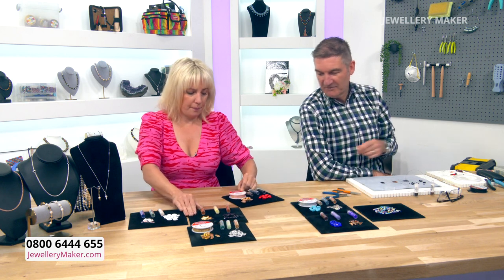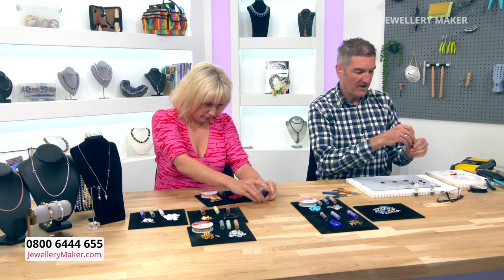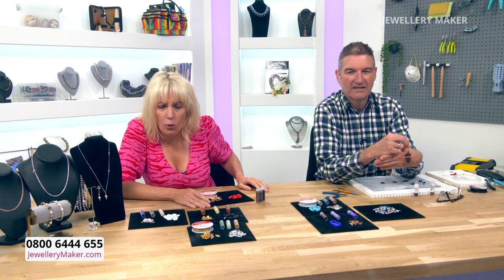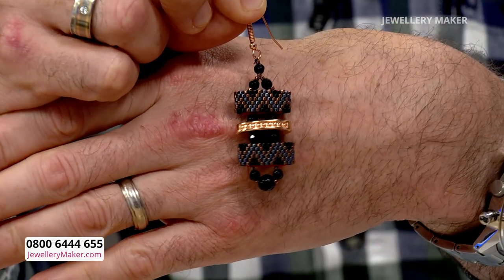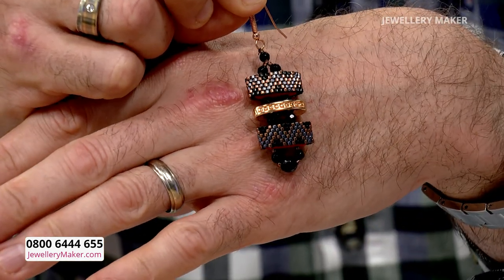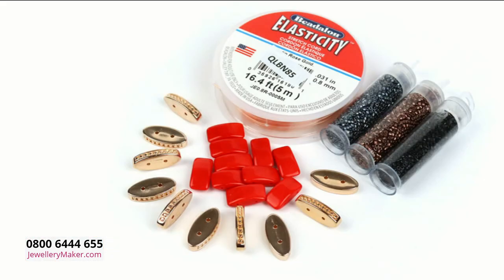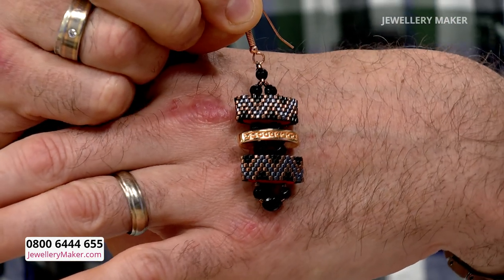So this is what I'm going to be demonstrating with. If I show you the completed piece, I thought I would make a pair of earrings, and one of the earrings I would demonstrate. But this is what it looks like. Oh! Amazing, isn't it? I like that. Is that like a bronzy Delica? It is. You've got bronze, black, and like a gunmetal. I've never, ever had gunmetal Delicas before. Look at the sparkle. They look almost blue. They are beautiful, absolutely, Mark.